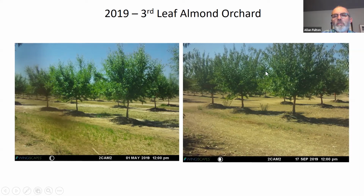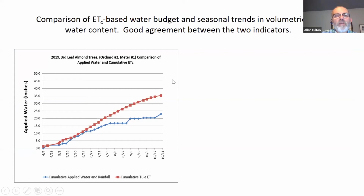You can see the progression that the orchard made over the season. This graphic on the left summarizes the water budget information. You can see our estimate of crop ET was 35 inches after adjusting for crop canopy size. And you can see that our measure of applied water and rainfall from March 1st forward was on the order of about 23 inches. So this brings to light a large gap of 12 inches between our estimate of crop ET demand and of the water supplied from irrigation and rainfall after leaf out.